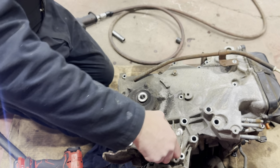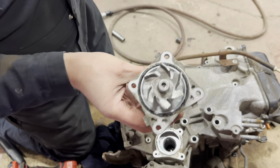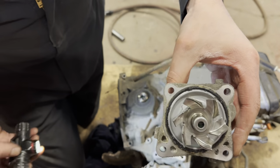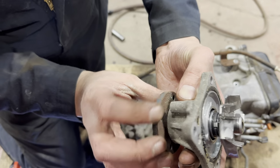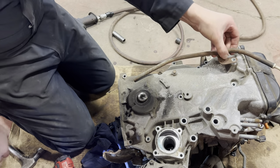Yeah, something kind of neat I noticed on this one. This engine has 75,000 more kilometers on it than the other one I tore down. And this water pump, there's nothing wrong with it. It's not leaking, and the bearing's good in it. So a lot of the parts in these things must be kind of hit or miss, I guess.